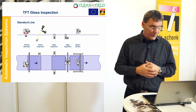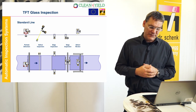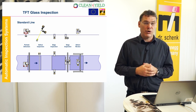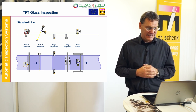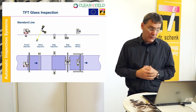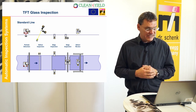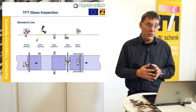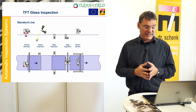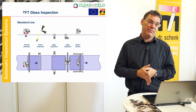So we have 1, 2, 3, 4 different inspection steps, where the edge is inspected in 2 steps. One is the top and bottom edge, and the second one is the edge inspection on the lead-in and lead-out edge. So this is typically a TFT glass inspection principle: detecting particles, detecting local defects with transmission, detecting the edge quality with edge sensors, and reviewing defects which were detected in the inspection step before.